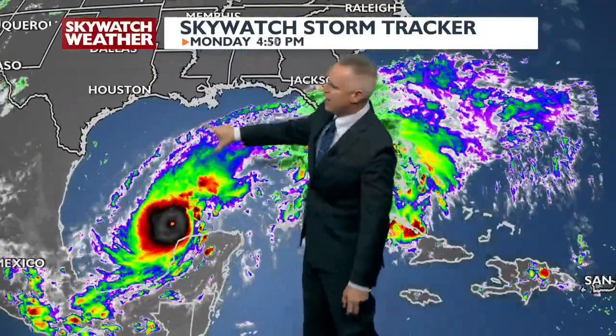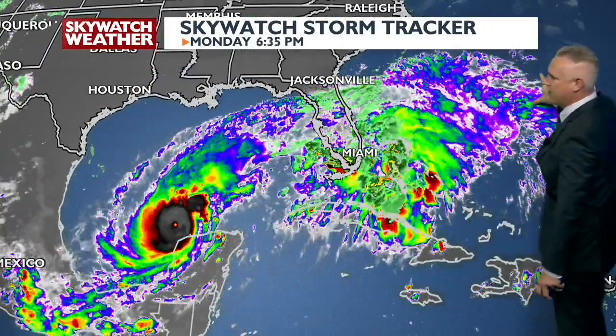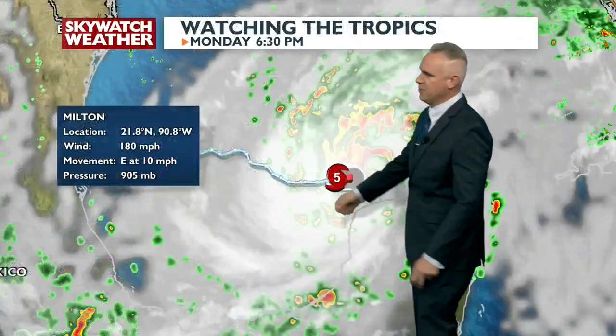Look at the upper level highs. So see how the winds are spreading these clouds all the way across Florida into the Atlantic Ocean. That is what we call upper level wind shear. That is what will help weaken Milton just a little bit as we go through the next couple days.